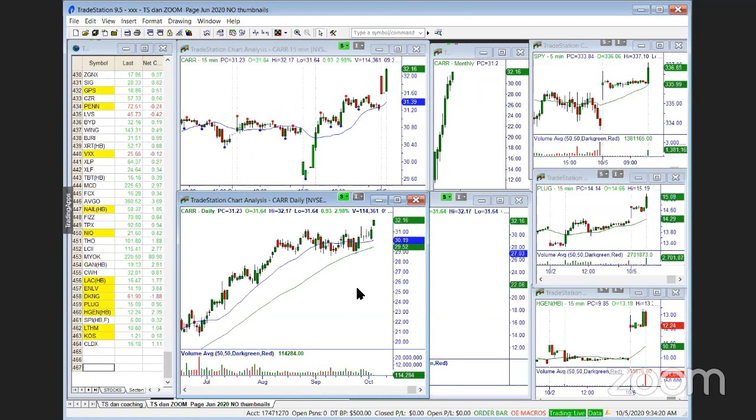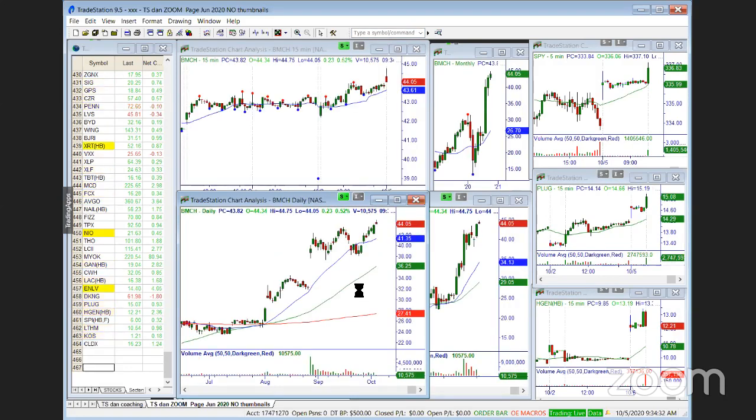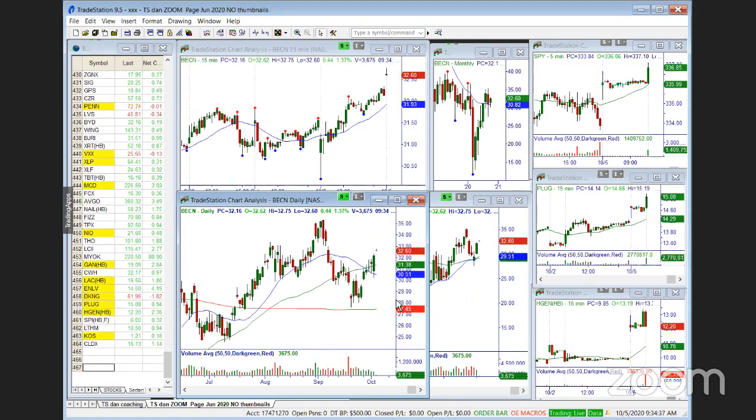A car was along, also building materials over the high. DHI is on my list for a put spread. BMCH, another building material. BECN, building material. See there, so here's another example of a beautiful gap reversal on support. So yes, if there were a gap reversal after the first bar, then I would have said, no, I don't like it because then here is my support, it's at resistance, but this is a gap reversal after 3 sideways days.